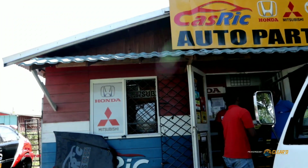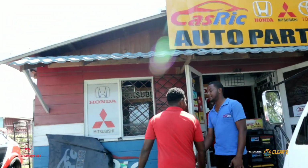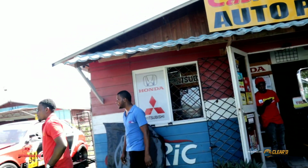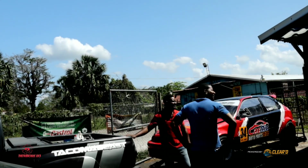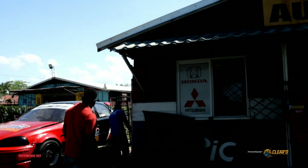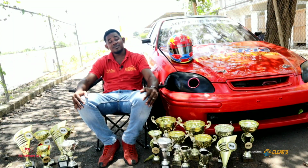I had a customer who I normally sell Honda parts to. I called him up and said, hey, you're selling the Civic? He was at Dover when my car turned over, and he said, if you want it, come for it, man. And I went and purchased the car from him, which is this car right now. The car was a driving road car.